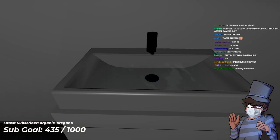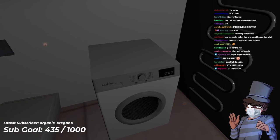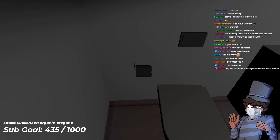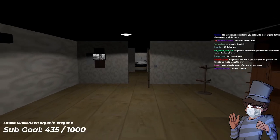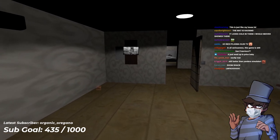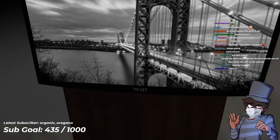Look at that water! RTX! Yeah! Why do we have a washing machine right next to our toy? And why are we using duct tape? All right, well, I guess that's enough scrutiny. Wait, hang on. Let me see if it's watching something funny. All right. Oh my God.